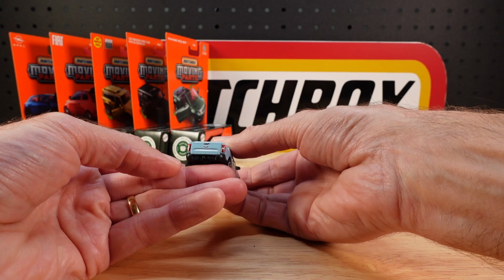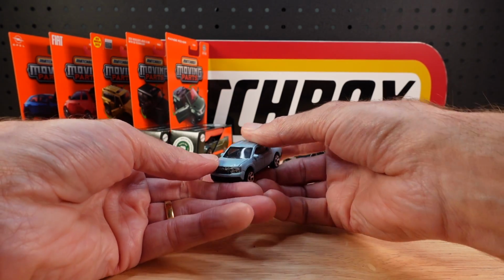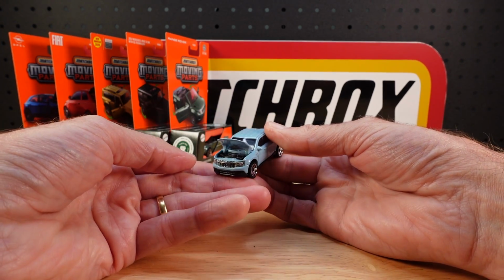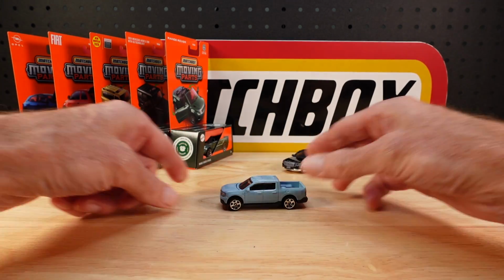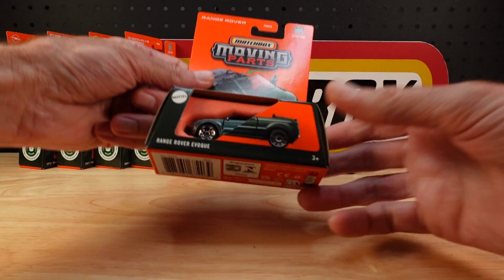Tailgate is clunky, but it works. It's got Maverick along the back, just in case you think you're driving a Ford. Cool colour. I'm getting used to the non-colour colours.